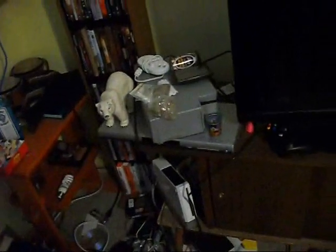Entertainment area, TV, VHS, DVD player, Wii, 360. What's inside? Disney VHSs, not DVDs. Antz, Lion King, Toy Stories. You know, all the DVDs or VHSs from your childhood are there. What's in the side? A lot.